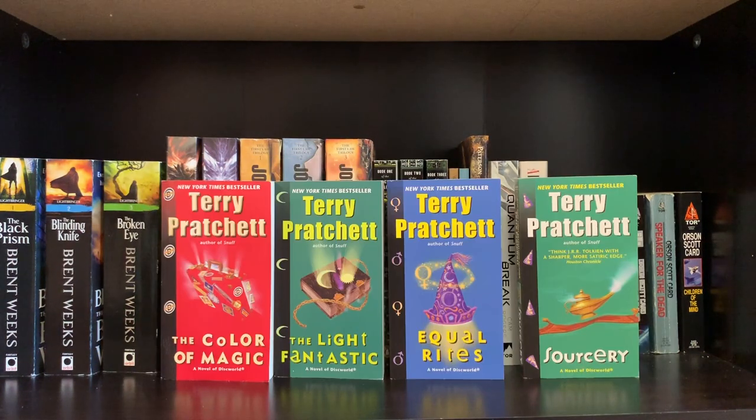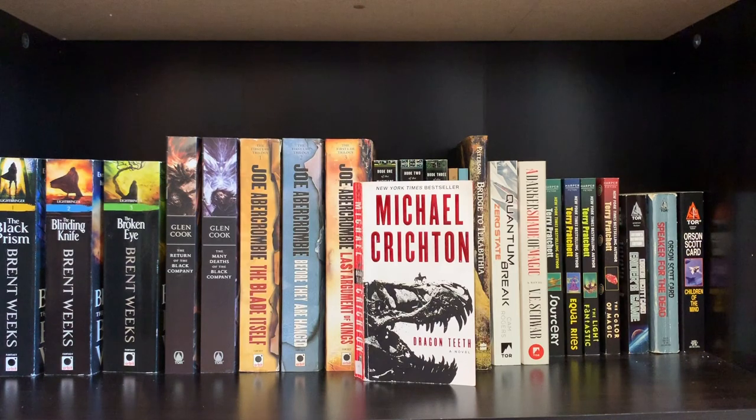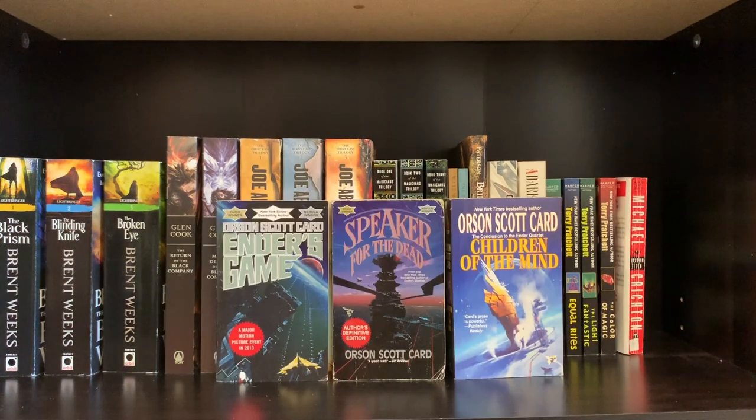Schwab, 4 novels in the Discworld series, which includes The Color of Magic, The Light Fantastic, Equal Rites, and Sorcery, all by Terry Pratchett, Jurassic Park by Michael Crichton, the Ender's Game trilogy, which includes Ender's Game, Speaker for the Dead, and Children of the Mind, all by Orson Scott Card.